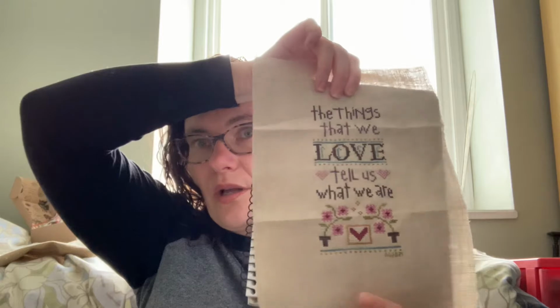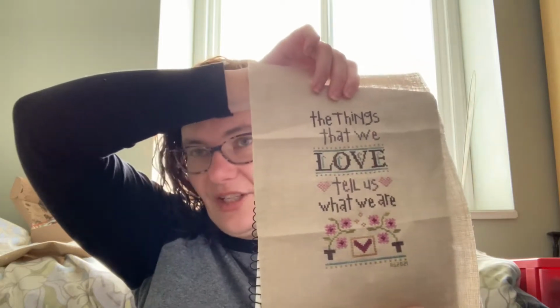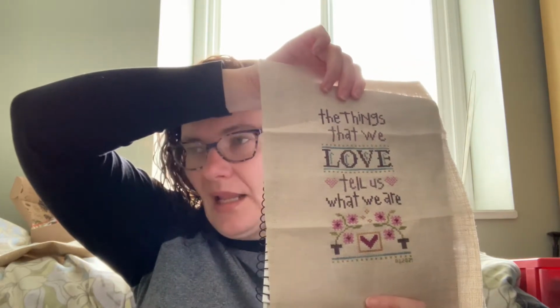It's a Lizzie Kate. You can find this one on 123stitch.com. It took me a while to get it because this one was constantly back ordered. Here's another one, Things That We Love. This was from my Stitch Mania 2 years ago, and I finally was like, let's finish it. And I have one more project from Stitch Mania 2020, but I'm not sure where I put it. It's in a safe spot. That's all that matters, right?